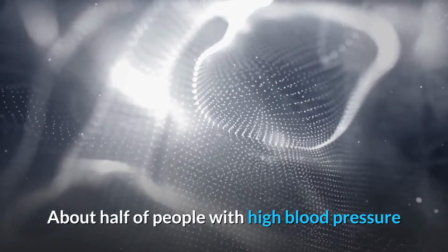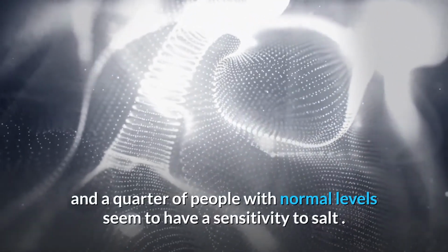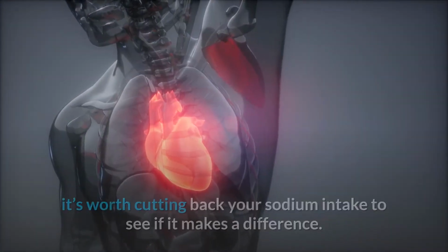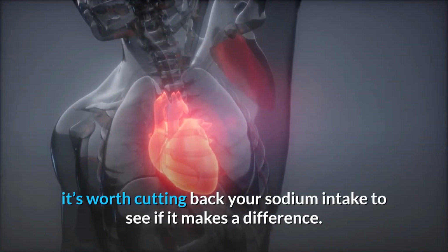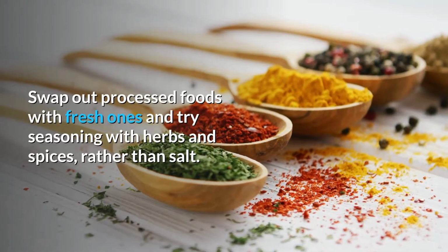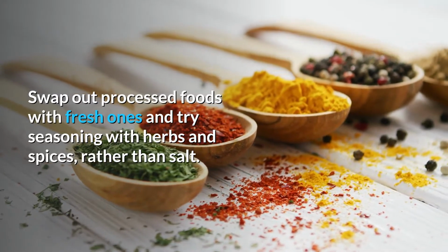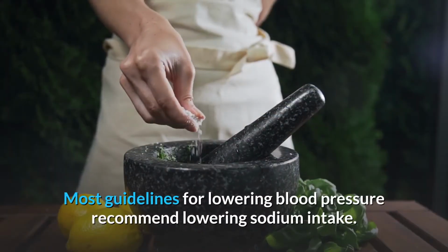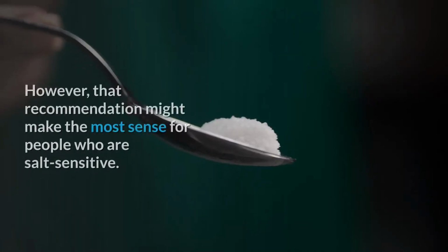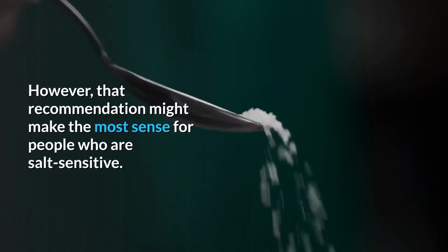About half of people with high blood pressure and a quarter of people with normal levels seem to have a sensitivity to salt. If you already have high blood pressure, it's worth cutting back your sodium intake to see if it makes a difference. Swap out processed foods with fresh ones and try seasoning with herbs and spices, rather than salt. Most guidelines for lowering blood pressure recommend lowering sodium intake. However, that recommendation might make the most sense for people who are salt sensitive.